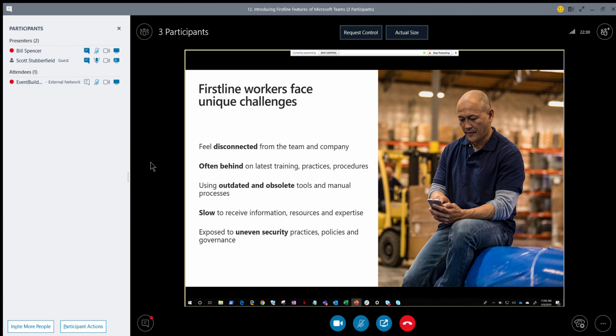And while that's great and it's a way for them to communicate, what happens when one or two or more of those individuals in those group chats and those consumer applications leave the company? A lot of times your information, your IP, your knowledge, your stock information, things like that could be leaving with those people when they leave.